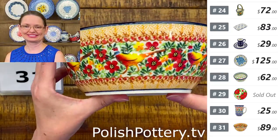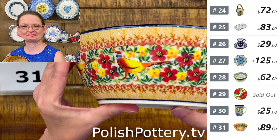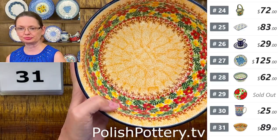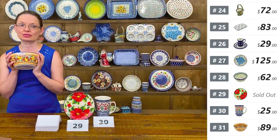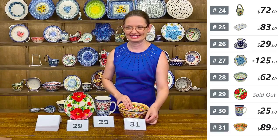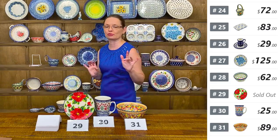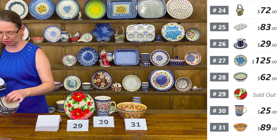We never know. I mean, yeah. So number 31 is from Mariana, painted by Anna, $89. And yeah, if you want to use it as a cereal bowl, that's going to be a huge cereal bowl. Beautiful pattern. And fall is approaching very fast, so this pattern will be great for fall, especially during the Thanksgiving dinner. Ooh.